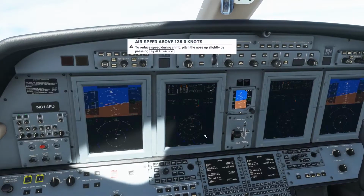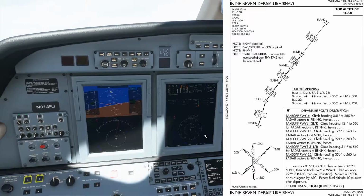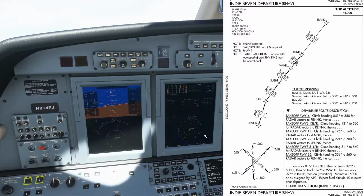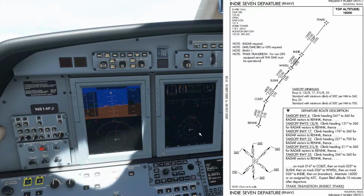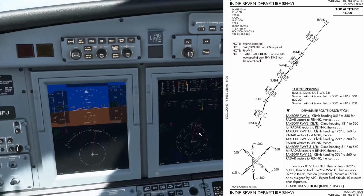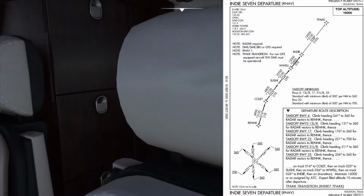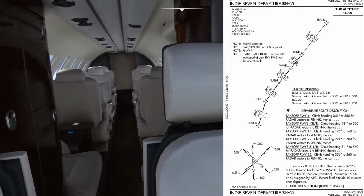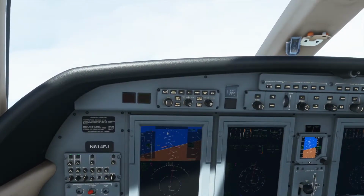We're just now hitting Rink, I guess. Some of these nav aids, some of these waypoints, I have no clue how you would pronounce them. All right, next is Colette. And Colette's going to be 10 miles, so not very far at all. Take a peek back here in the cabin. That's really cool. Too bad we didn't have anyone back there with us. That would be sweet, but all right, we're turning on course to Colette. Or Colette.